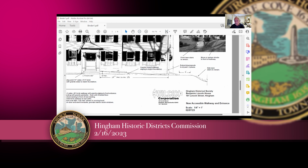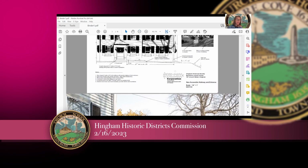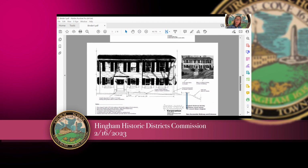Any questions? I have a quick question. The edging to match the foundation, we're not talking about cobblestones, we're talking about an elongated, like a curb kind of granite block. Yes, correct. So the blocks on the house, which are probably not original to the house, but probably installed later when they went to a full basement, they're 2 or 3 and 4 feet long, and that's what we're planning for the edge of the ramp. Perfect, thank you.